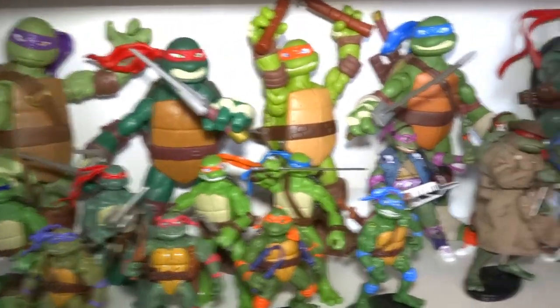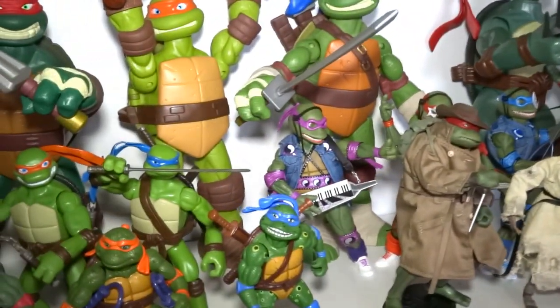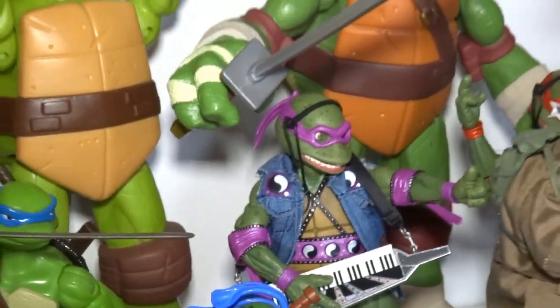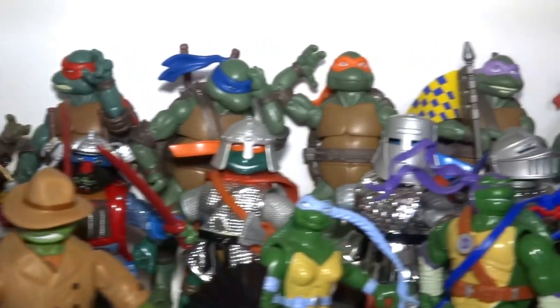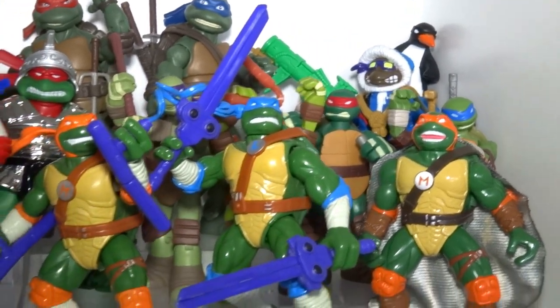Like, look at these colorful guys. They got the movie Turtles, you got the new movie Turtles, and also in the back you got some of these big ones, coming out of their shells. Ah, the love hate relationship with these will never stop for me. Speaking of love hate, I think I hate these ones a little bit more. The Playmates movie Turtles in the back, I'm just focusing on those right now because they're pretty wonky.